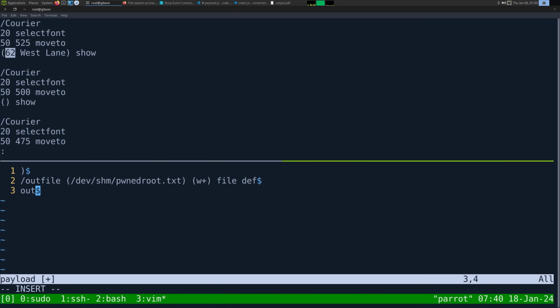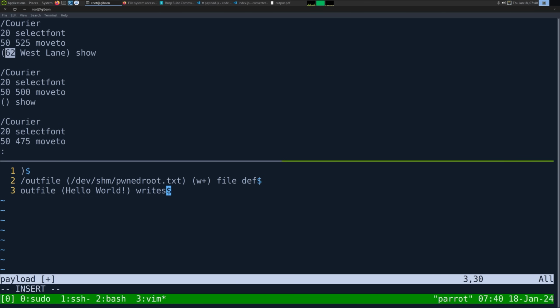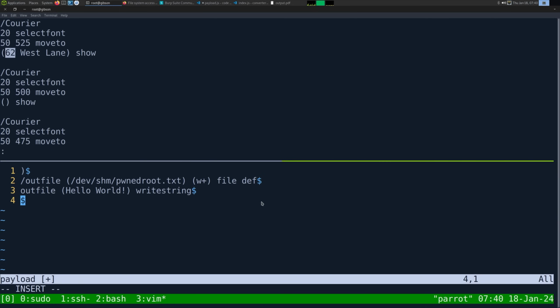Let's try this. Out file, hello world. Write string like that. Then we just do out file, close file. Then I'm going to leave an open parenthesis because that's where this is going to come in, because it's going to append that close parenthesis and show. So I think that's what I want.